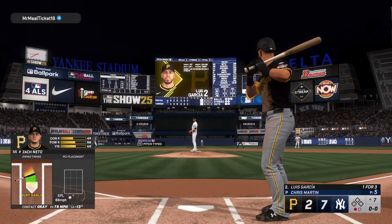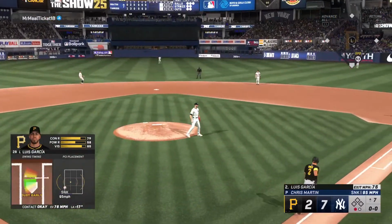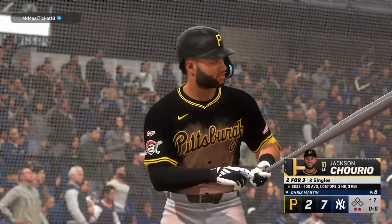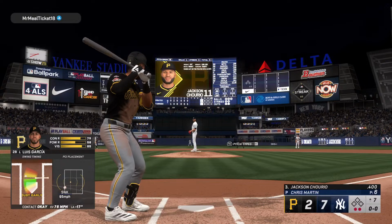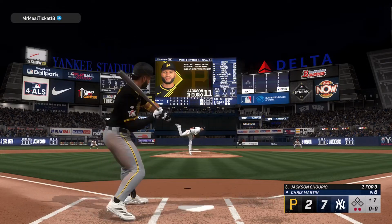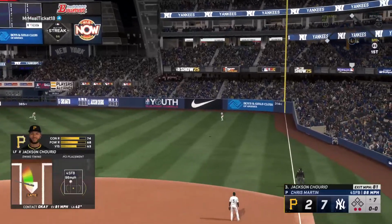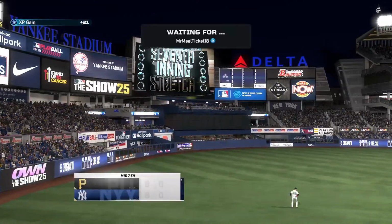And now here is Luis Garcia. He caught it behind his back. The throw, and very nicely done for the out. 2 outs, bases empty. So next to the plate for Pittsburgh, Jackson Chourio. High in the air, out to right. Garcia settles under it. He's got it, and that is that.